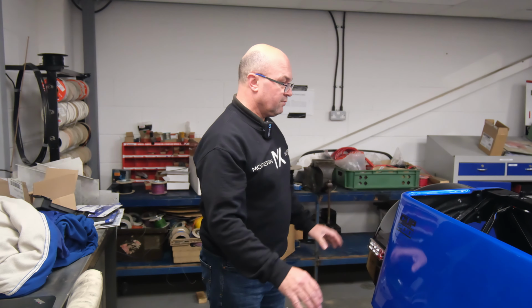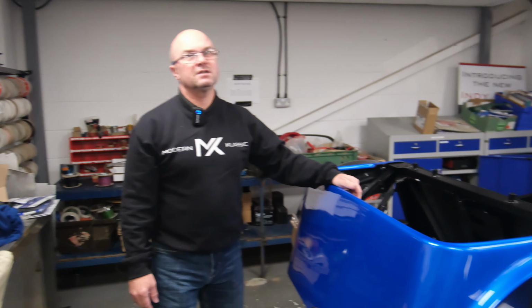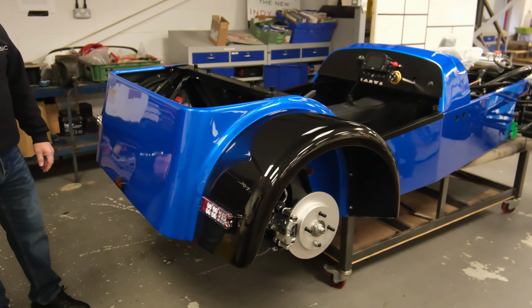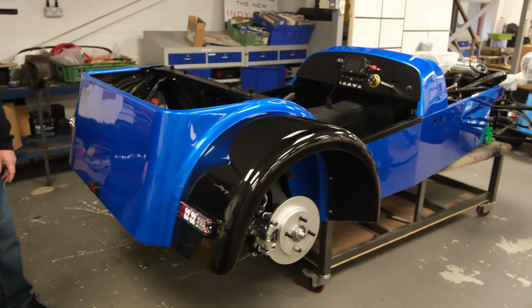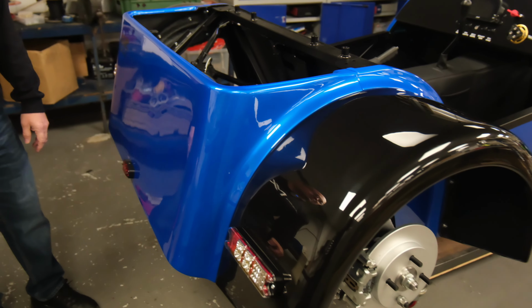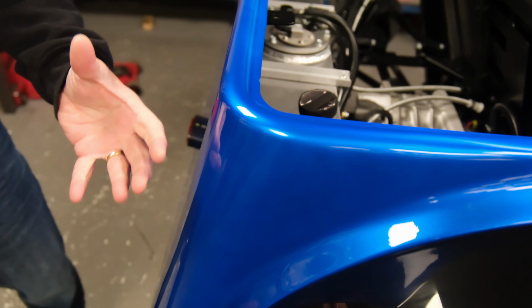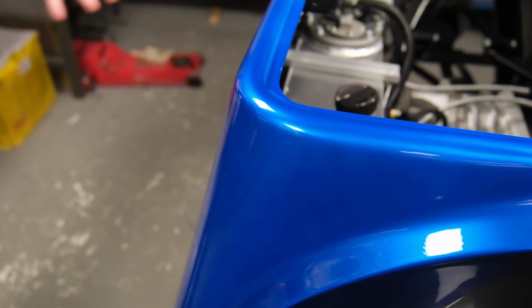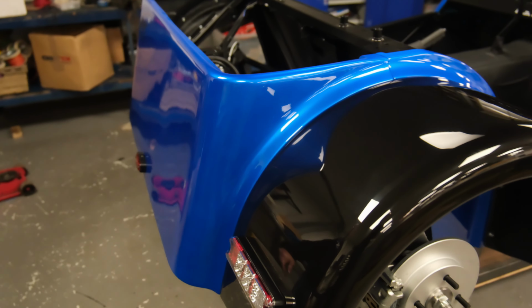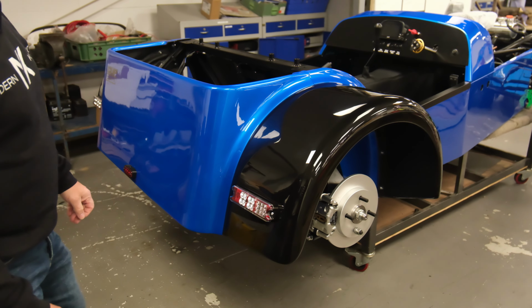So that's all looking really smart. I do like the colour of this, guys. Give us your thoughts. What do you think? It's painted blue, you can't really tell in the pictures, but it has got quite a lot of sparkle in it. Just a shame the cameras don't pick it up really, because you need it out in the sun, but it's such a lovely colour. And as soon as you started bolting the black on it, I've got to say, it really changed it. I like this a lot.